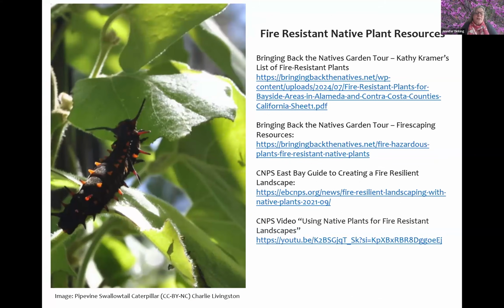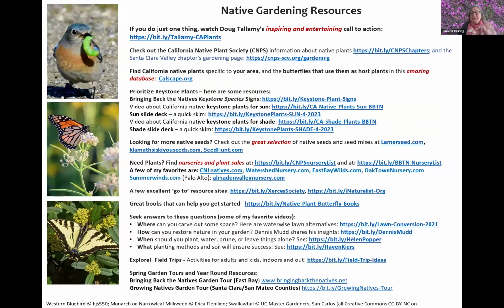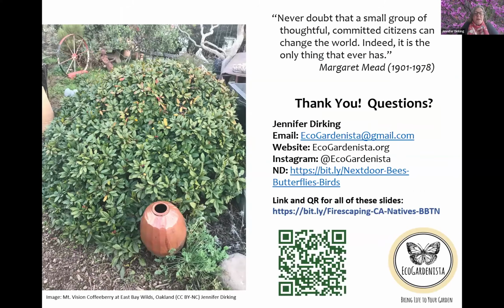And my grandson Charlie took this picture of this very happy pipevine caterpillar eating the Dutchman's pipe. Here's way too many resources. I won't read them all to you, but if there's books or sites or garden tours that you're looking for, I put that there. And I end with this Mount Vision coffee berry that Pete Bayou has over at East Bay Wilds. I'm growing 5 of them in my garden.